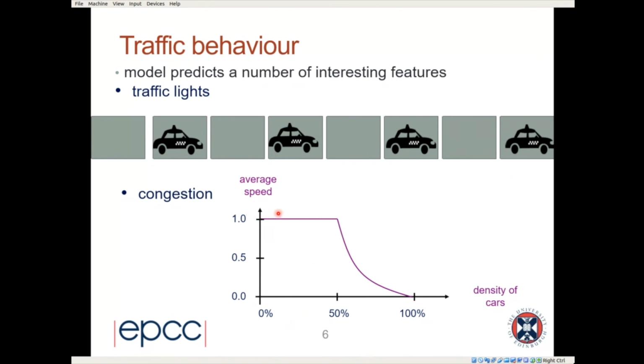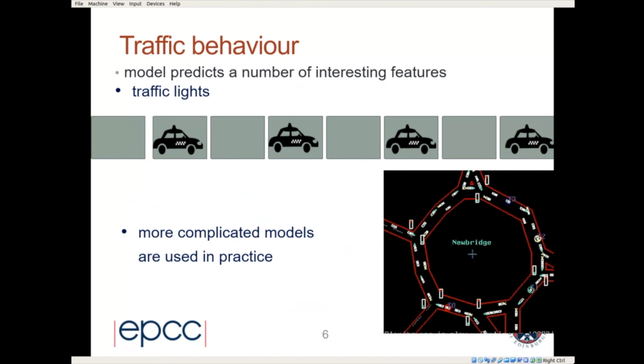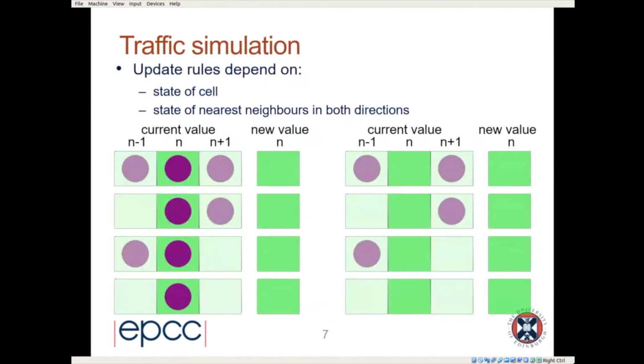You could have guessed immediately that at 100% filling none of the cars can move, and that up to 50% density the speed would be 1. What is not obvious is that congestion sets on very rapidly. Above 50%, even for this incredibly simple model, congestion sets on very rapidly. So it's surprisingly sophisticated. In reality, you do much more complicated models. But okay.